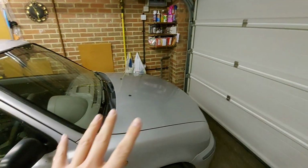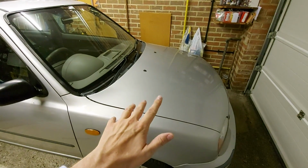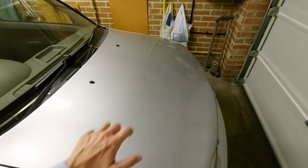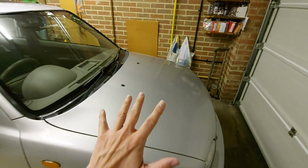Since then I have fiddled around and now it starts every now and then when it feels like it, but today it felt like it. The starter motor actually engaged, no trouble whatsoever. The battery had retained its charge. It really was quite a treat.